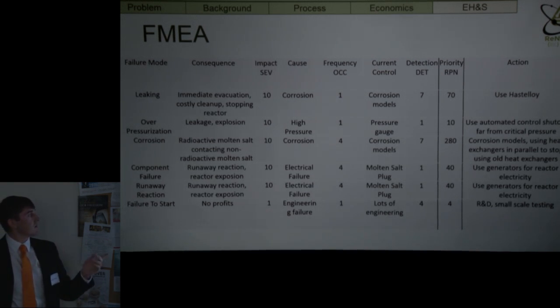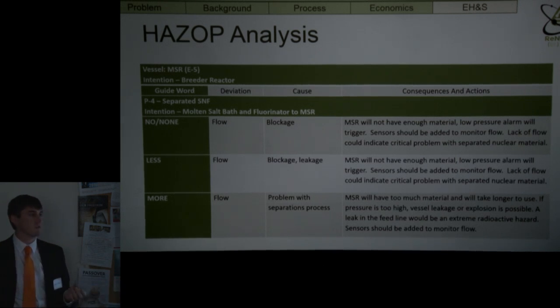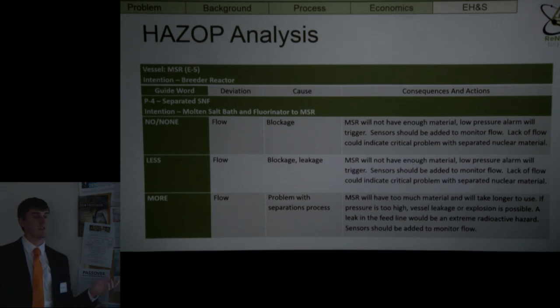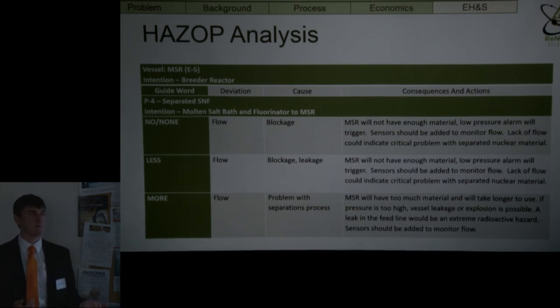And then last, on the next page, this is a sample piece of our HAZOP analysis, which essentially just shows the same thing for almost every case: if you have no flow or less flow for your sensor, then you know that something is wrong and there needs to be more flow, otherwise there could be leaking before, there could be a blockage, and if you have too much flow, you could potentially have leakage in that reactor area.